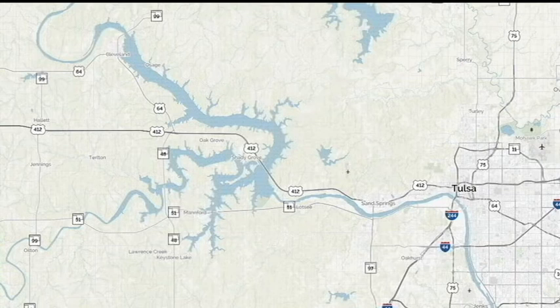Keystone Lake was created when the Keystone Dam was completed in 1968 by the Army Corps of Engineers. The primary purposes of the dam were flood control, hydroelectric power generation, wildlife management, and recreation. The length of the dam, pointed out here by the arrow, is 4,600 feet, including a 1,600-foot concrete section.